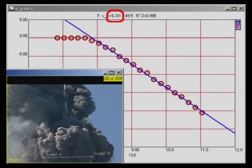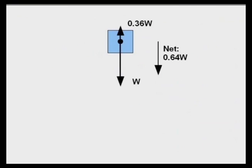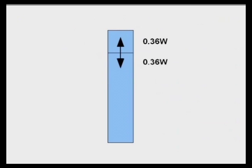The slope of the graph indicates that the acceleration is 6.31 meters per second squared downward, which is 64% of free fall. In other words, once it starts falling, the upward resistive force is only 36% of the weight of the falling section of the building. So far, so good. But now turn it around. Newton's third law says interactions between objects work both ways. The forces two objects exert on each other are always equal and opposite. If the upward force acting on the falling block is 36% of the weight of the falling block, the downward force exerted by the falling block must be exactly the same, 36% of the weight of the falling block.